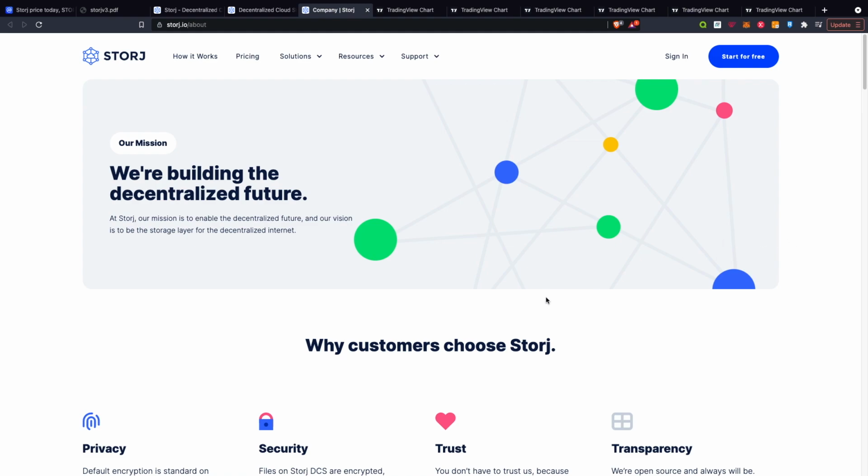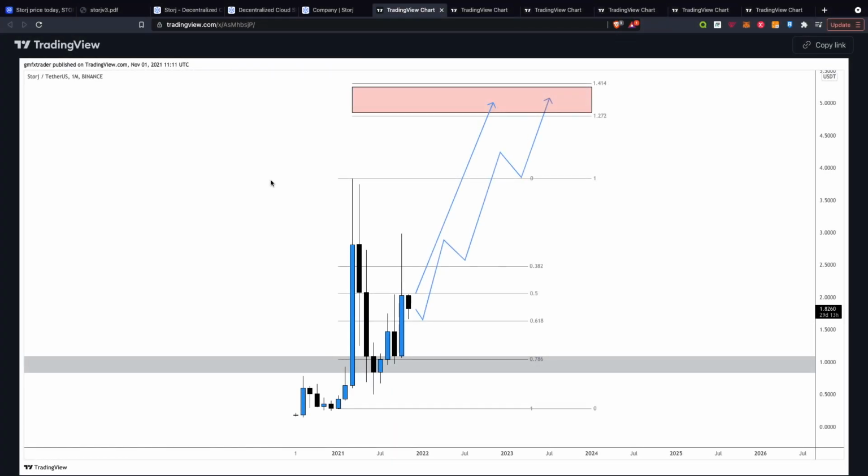So I will be jumping onto the price analysis now. So guys, yes, what everyone's been waiting for, the price analysis. So guys, I do want to give you a proper in-depth analysis of Storj and seeing where this is going to head to. So I have jumped onto the monthly.